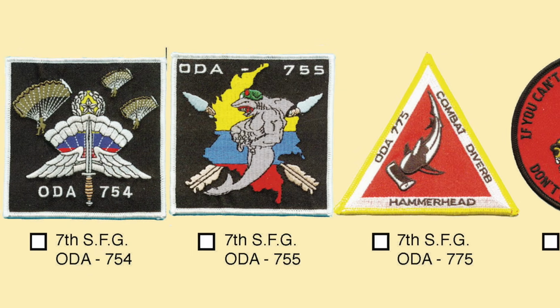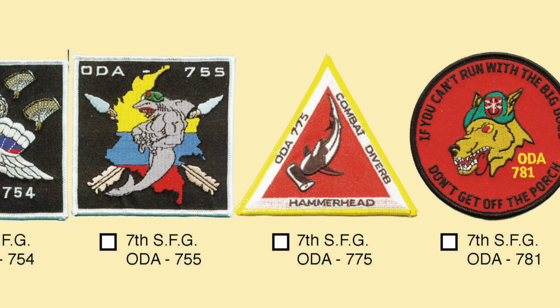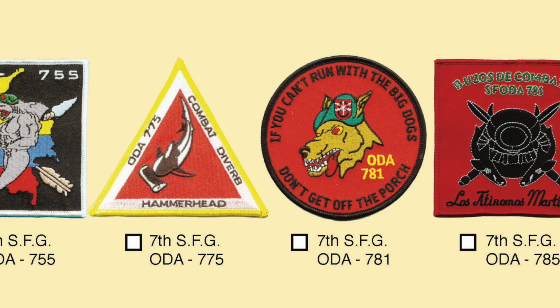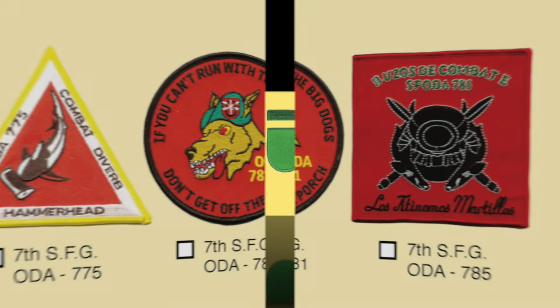You can see from these ODA patches that you have HALO qualified members of the different teams. You have swimmers. I like the one that's a hammerhead. And if you can't run with the big dogs, don't get off the porch. I guess that tells it like it is.